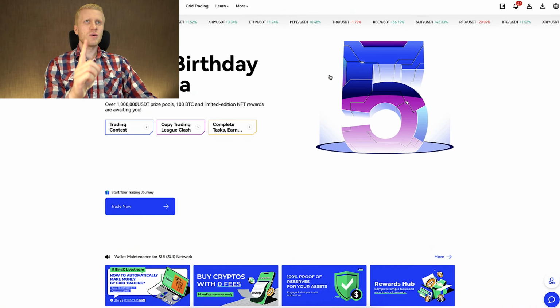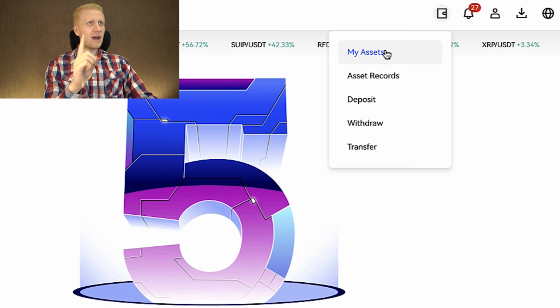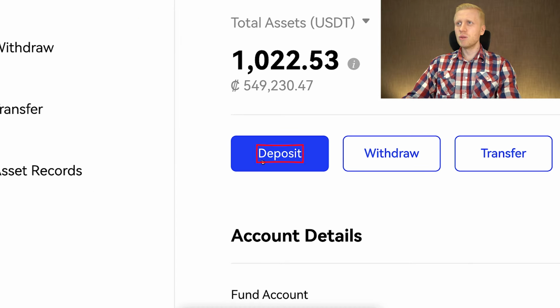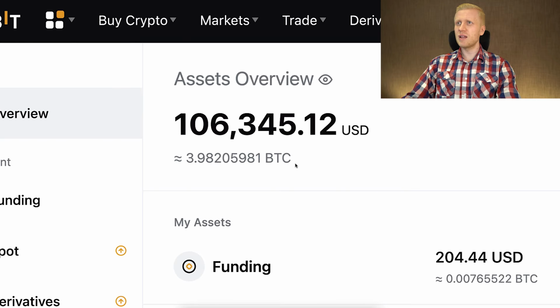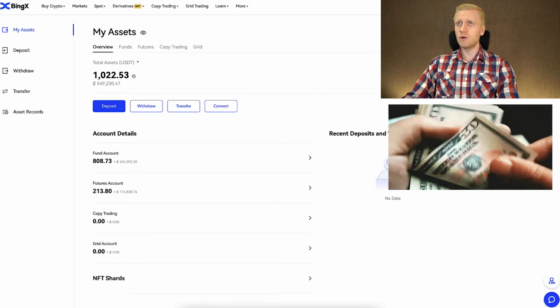The first step when you want to start trading on BingX is to have money here in the assets section of your BingX account. If you don't have any money here, you can simply click this blue deposit button and deposit some money. You'll notice that at the moment of recording this video, I don't have a lot of money here, only around $1,000. Meanwhile, on BYBIT, I have more than $106,000 at the moment of recording this video.